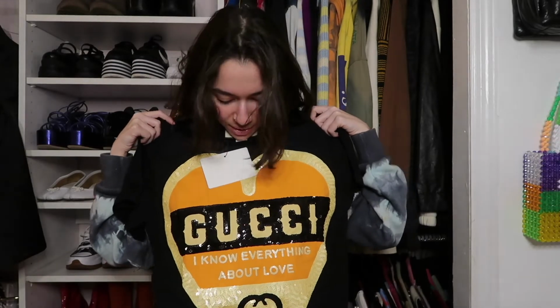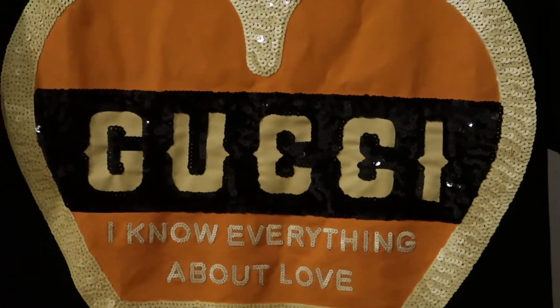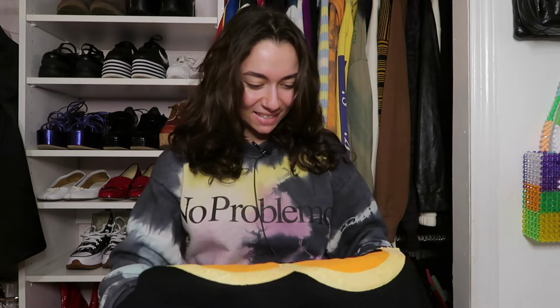Oh my gosh. How pretty is that? I'm in love. So this is, I believe, 2020. That's when it came out. And it is the Gucci "I Know Everything About Love" t-shirt. And it's so perfect. Oh my goodness. We're gonna try this on.